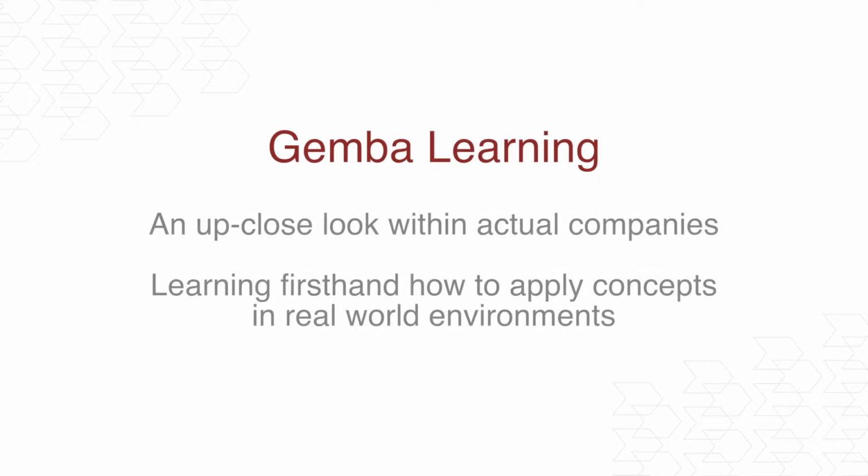Now we call that real work environment the Gemba, so you might hear us talk about Gemba learning or going to the Gemba. That just refers to being on site in a real business, doing real work where the real action is.